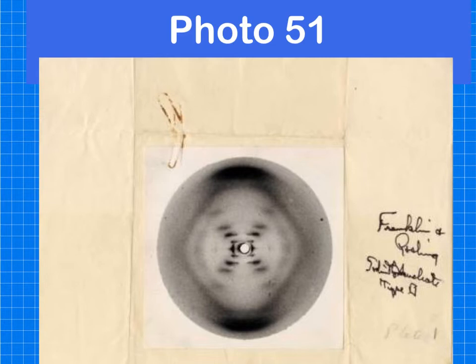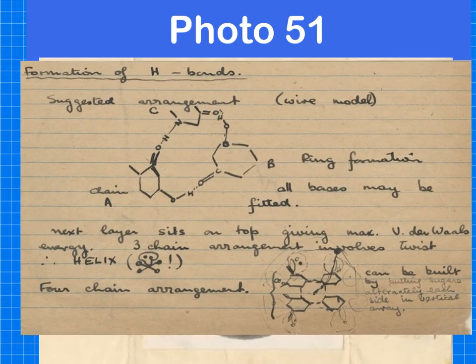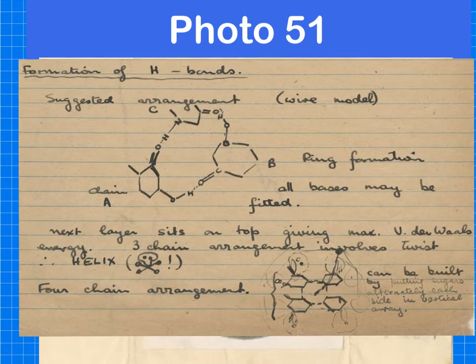Now, to you, this might not look very much, but this is photo 51, which provided the clearest diffraction image of DNA and its helical pattern so far at this point. Now, she even wrote in her notes, if you look very carefully, this is Rosalind Franklin's notes, and she actually did write helix. So she realised that the structure of the photograph that she'd taken, that the arrangement involved a twist and therefore a helix. Now, you have to remember, this is before Watson and Crick's discovery in 1953. This is in May 1952.